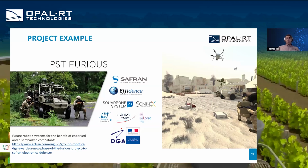Finally, there's military projects. So PSD Furious was a big one involving Safran and different participants and partners, and even including the French military defense. The whole idea there was to bring in 4 different types of autonomous systems. So you'll see here, this is the real life dune buggy. And then on the right, we have the simulated one. And then there was also robotic systems, so unmanned systems, such as this mini Rex. And we were also simulating UAVs. So you can create some pretty detailed simulations based off that.